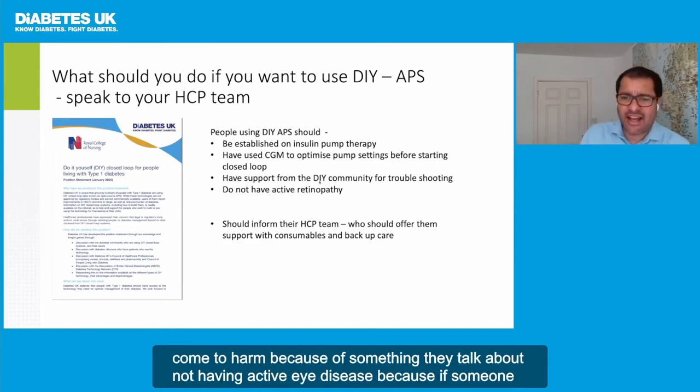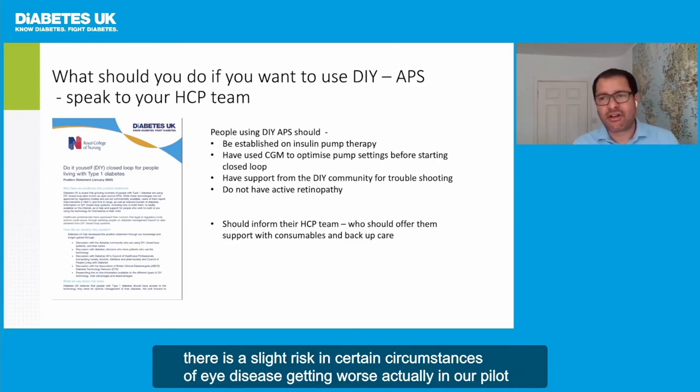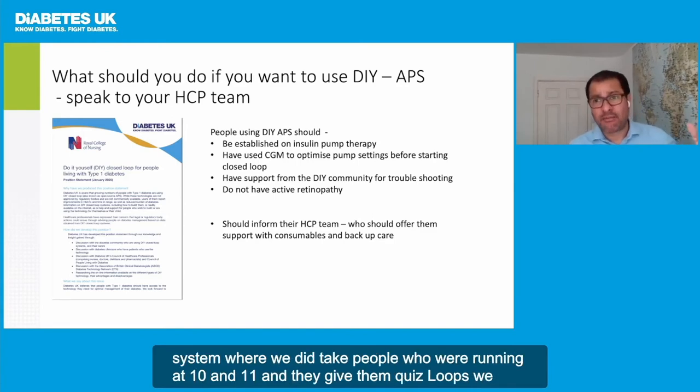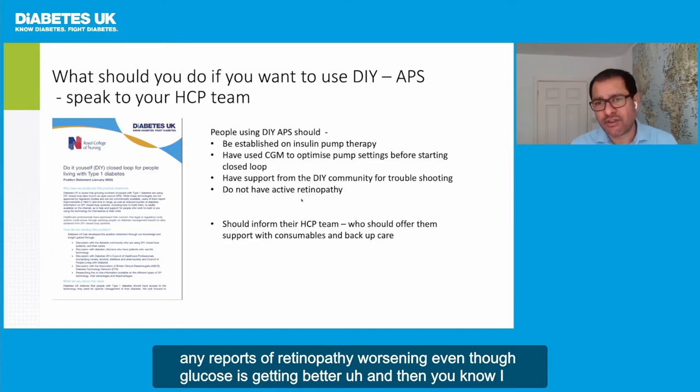We talk about not having active eye disease, because if someone doesn't tell us and they go onto one of these systems and glucose control improves very rapidly, there is a slight risk in certain circumstances of eye disease getting worse. Actually, in our pilot, where we did take people who were running at 10 and 11% and gave them closed loops, we were very careful. We dropped the blood glucose levels, and we haven't had any reports of retinopathy worsening, even though glucose is getting better.